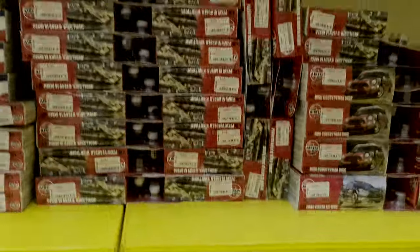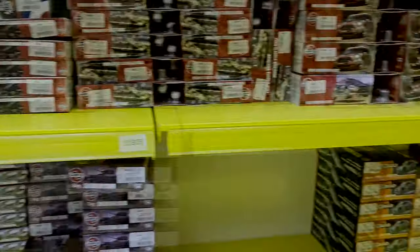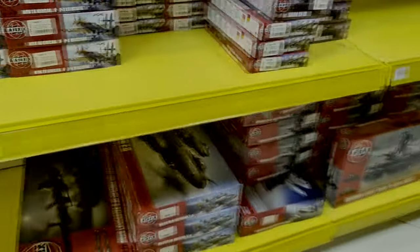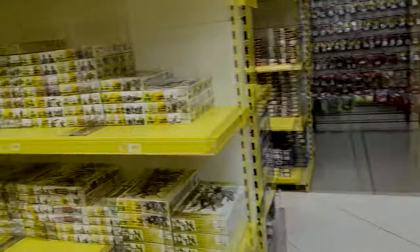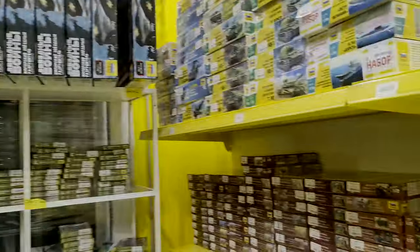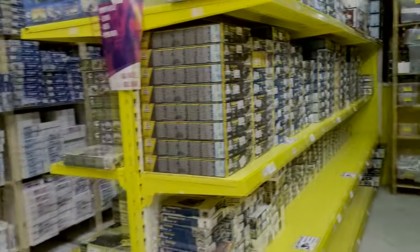Just go back to Airfix a little bit. I don't see as many. They've got the newest stuff, like the Mustang and stuff like that. And let's continue down. There's going to be lots and lots of Zvezda. I mean, really, there's rows and rows and rows of it. And Zvezda also do 1/72, wargaming type stuff, 1/100.